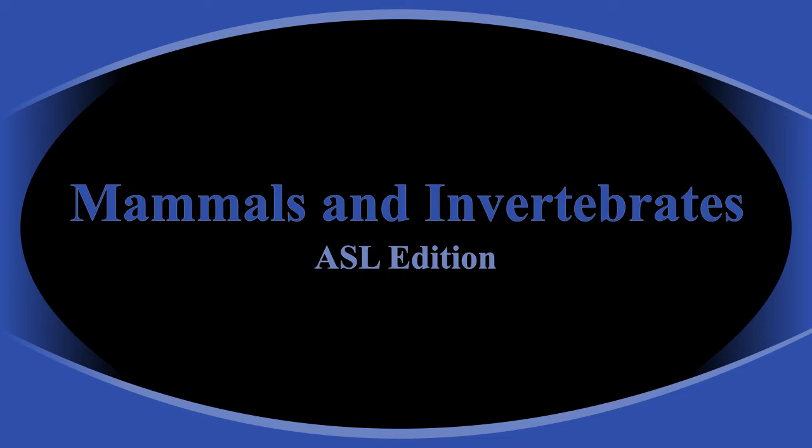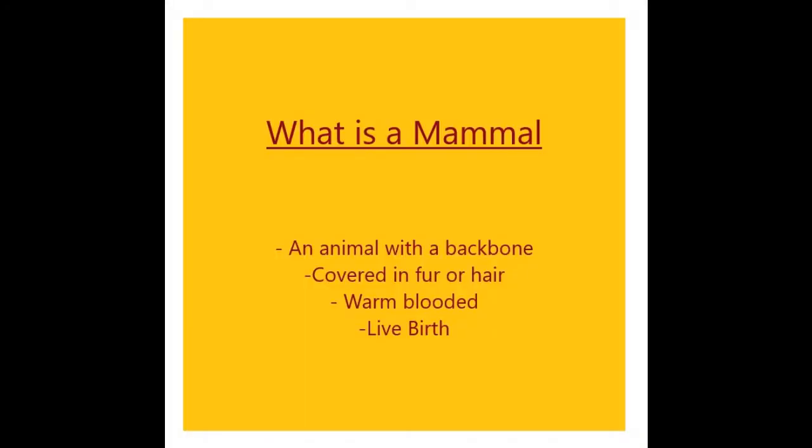Today we're going to continue with more Kansas mammals and learn about a new group of critters called invertebrates. More on that group later. Do you remember what makes a mammal special? They must have a backbone, fur or hair, be warm-blooded, and give birth to live young.